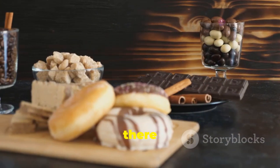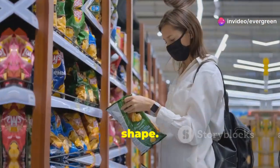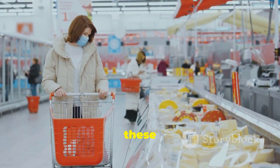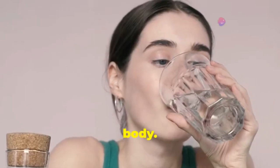On the flip side, there are foods you might want to avoid to keep your immune system in top shape. Processed foods, sugary snacks, and sodas can weaken your immune response. Try to limit your intake of these as much as possible. Instead, focus on whole foods that nourish your body.